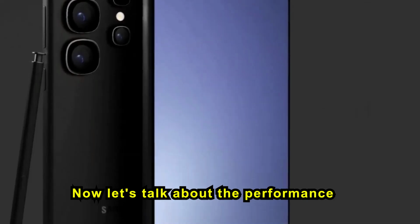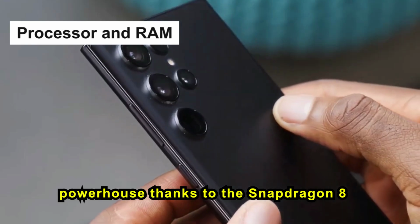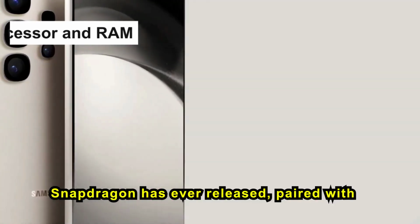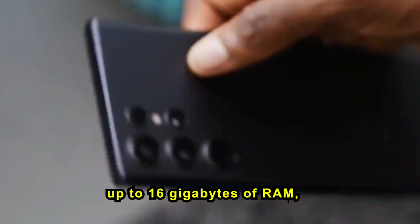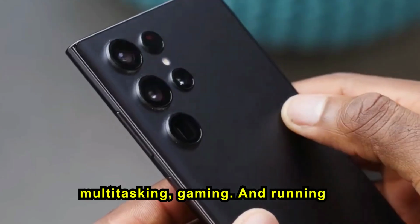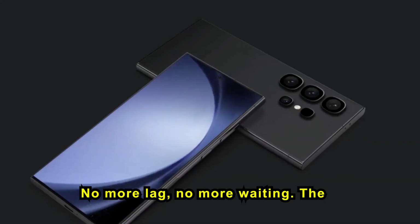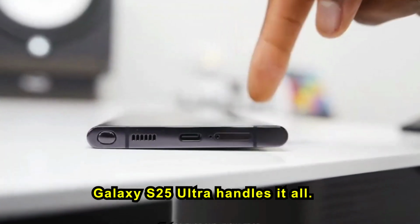Now let's talk about the performance under the hood. This phone is a powerhouse thanks to the Snapdragon 8 Gen 4 processor, the most powerful chip Snapdragon has ever released. Paired with up to 16 gigabytes of RAM, multitasking, gaming, and running intensive apps will feel like a breeze. No more lag, no more waiting. The Galaxy S25 Ultra handles it all.